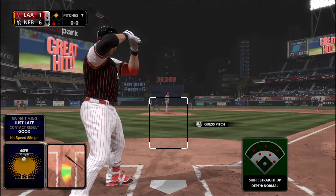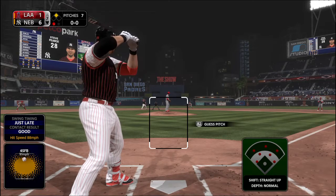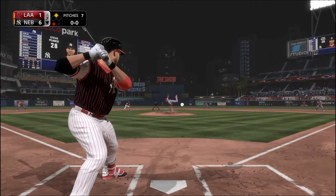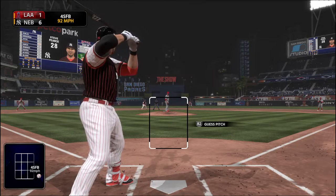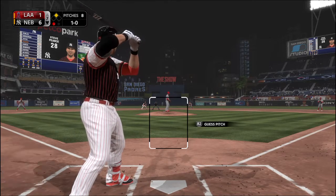Most good breaking ball hitters will hit good breaking balls. In that last at-bat, that was a pretty good pitch that was down in the zone, and he handled it really nice. And a fastball's off the plate away. It's ball 1.